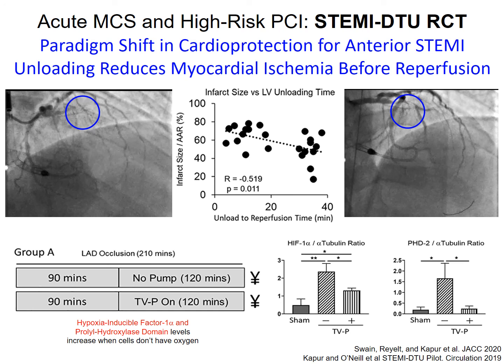Now, in a recent sub-analysis of the STEMI-DTU pilot study, we see that the duration of unloading is inversely associated with infarct size, suggesting that during the period of unloading, before epicardial reperfusion, the pump is already beginning to mitigate and reduce ischemic injury. Now, this was studied in a preclinical study where two proteins that are known to be very sensitive to hypoxia were measured in animals that underwent LAD occlusion without a pump versus with a transvalvular pump, but did not have any reperfusion. And what we can see here is that with LAD occlusion, there's a significant increase in these two proteins, HIF1 alpha and PHD2, but with activation of a transvalvular pump, these levels normalize, suggesting that even before reperfusion, there's already a reduction in the amount of myocardial ischemia.